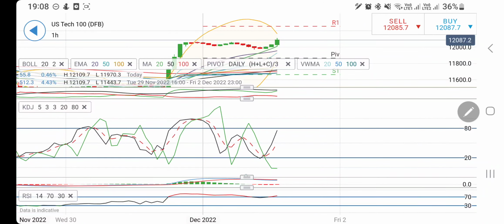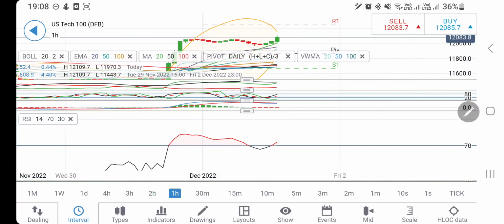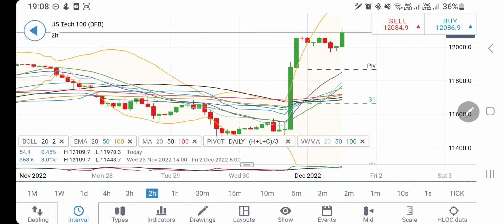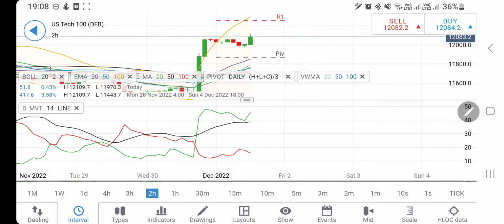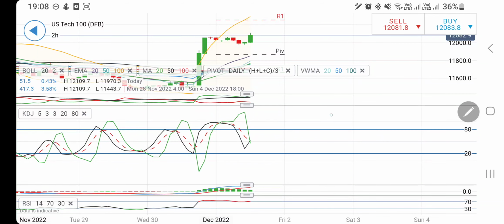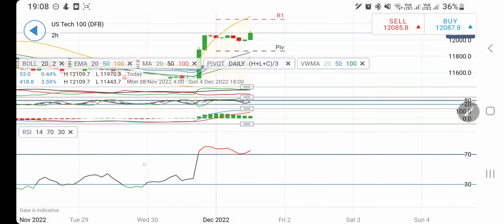Directional movement is bullish here, stochastic looking upwards, the MACD is bearish trying to converge here, the RSI is overbought here. And if you look at the 2-hour charts, it is creating a base, and this is the first breakout candle. It can possibly give you further breakout candles, further green candles, which might in fact take it towards 12,240 plus levels. Directional movement is divergent and bullish, stochastic reversing again from the bottom there. The MACD is divergent and bullish, it is trying to converge a bit.